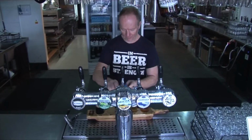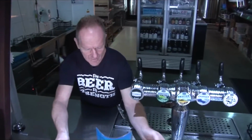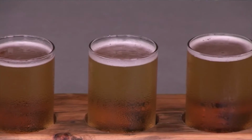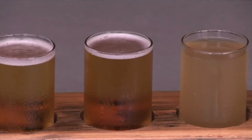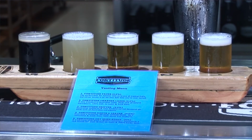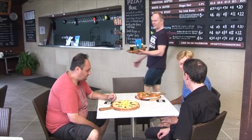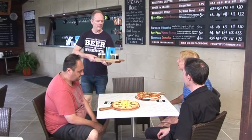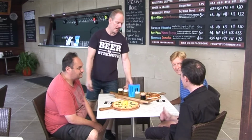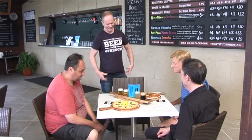Alright Peter, here we are at the brewery. My name's Craig and this is our standard tasting paddle. This is a selection of our core range beers. It's a really good introduction for people to try our range, and as I like to say to people, taste the rainbow. You've got 10 minutes and then... Okay gentlemen, here we go. The standard tasting paddle for your enjoyment, as we say, in beer strength.